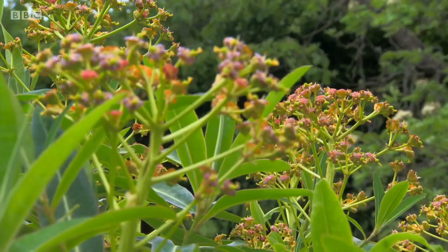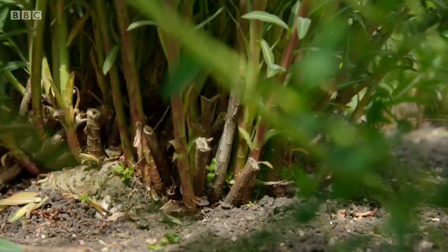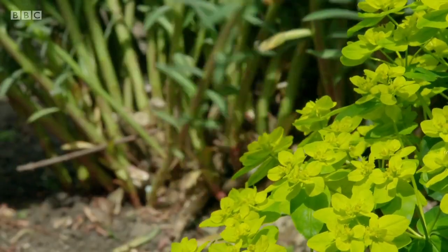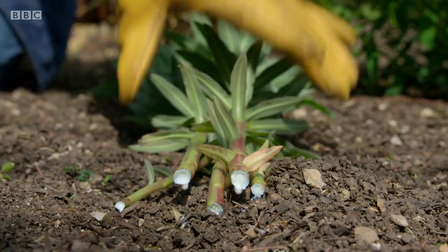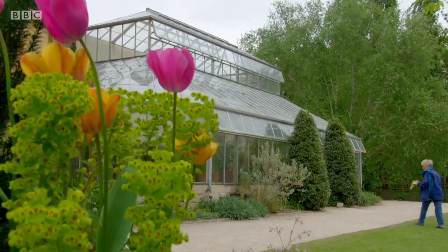One characteristic all euphorbias share is the milky sap that weeps out of the stems when they're cut. The latex is extremely caustic, causing severe irritation and burning. If it gets in the eyes, it can cause blindness. If you get it on your skin or in your eyes, wash it off immediately with clean water.